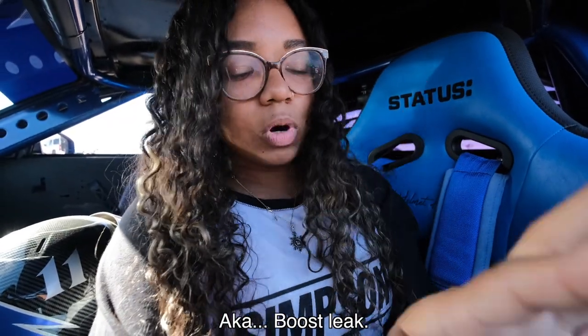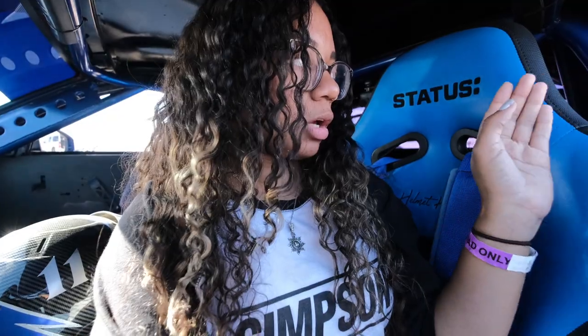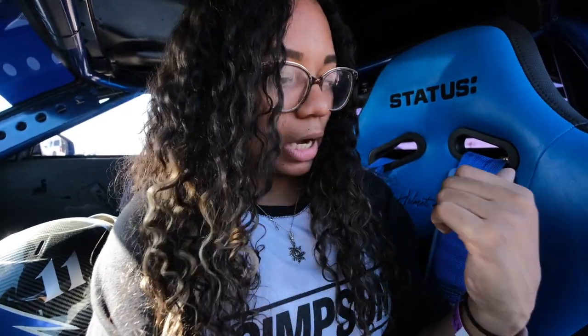So what I'm planning on doing is switching. I have another set of 10.5s. I had two more 10.5s and two more 9.5s. So the next time, once these tires are done, I'm going to go back out on these and just drive it the way it is.